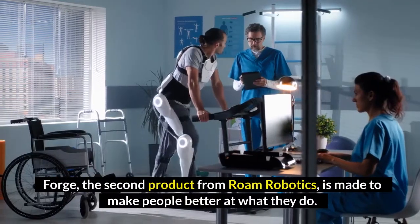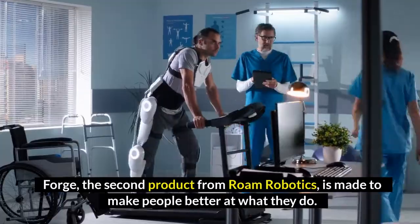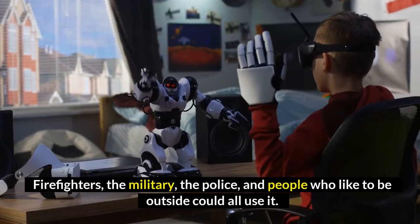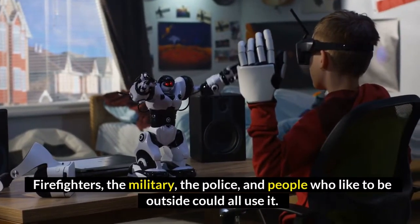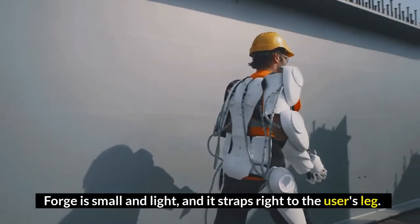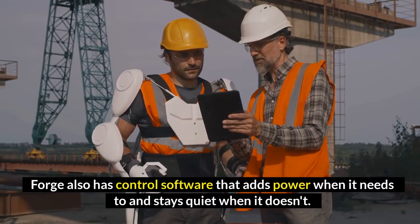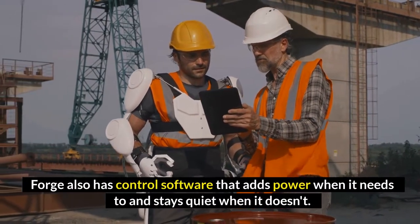Forge, the second product from Roam Robotics, is made to make people better at what they do. Firefighters, the military, the police, and people who like to be outside could all use it. Forge is small and light, and it straps right to the user's leg. Forge also has control software that adds power when it needs to and stays quiet when it doesn't.